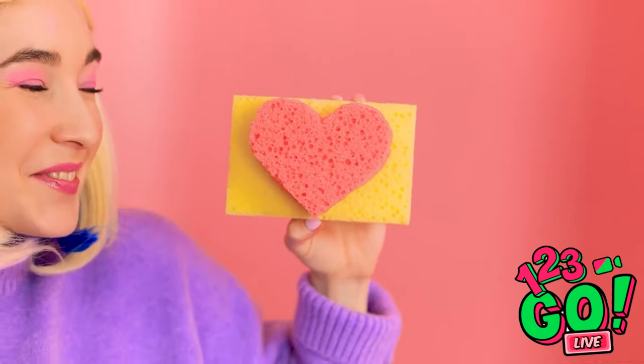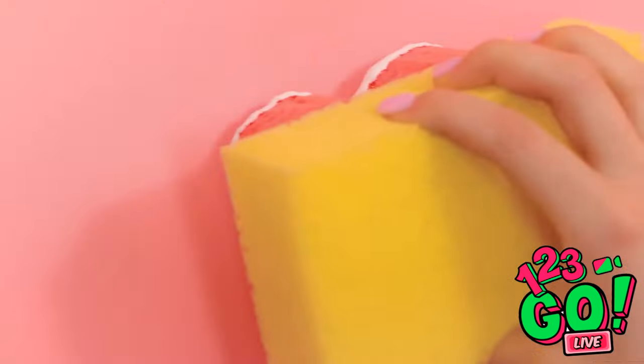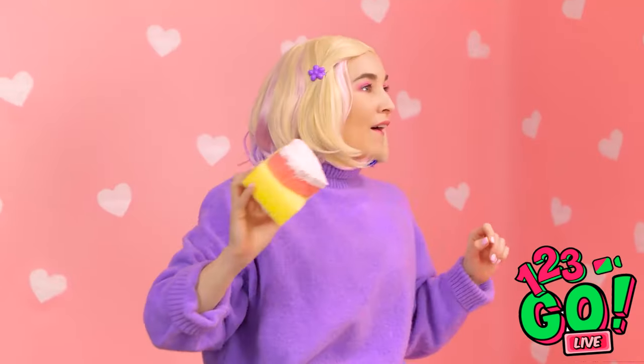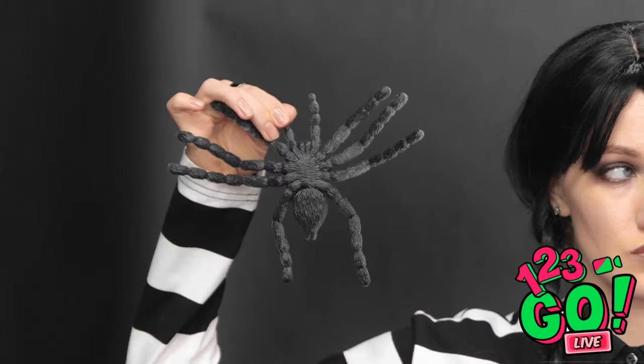Ooh! Perfect! And now for the super fun part. First you dip, and then you stamp. There will be hearts everywhere in no time! Wow! I am loving this! That makes one of us. Ick. I'm into something a little darker. And with legs. Ta-da.